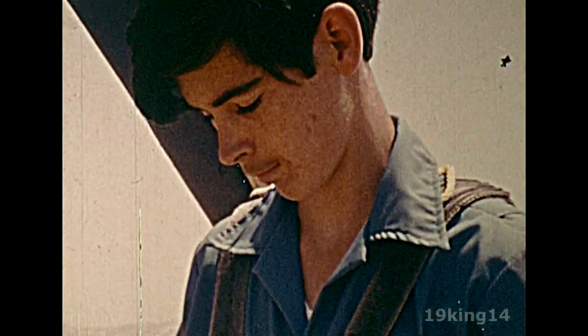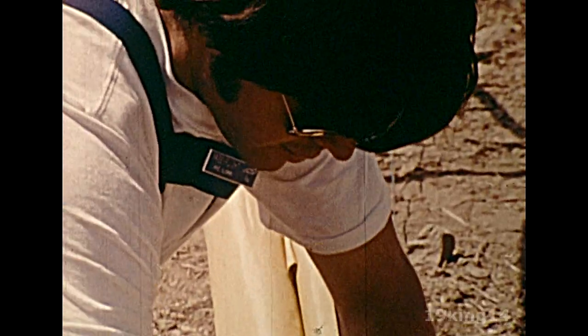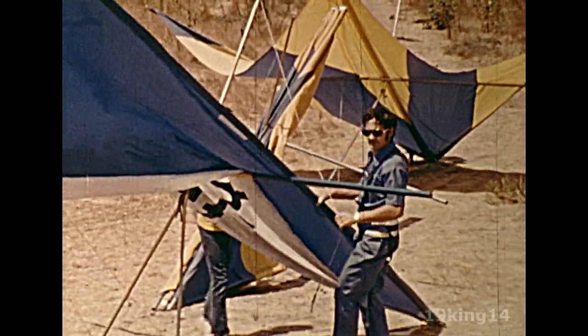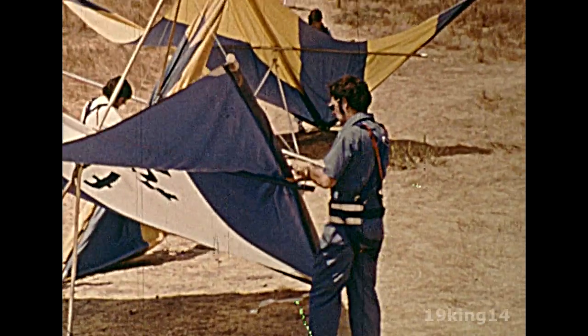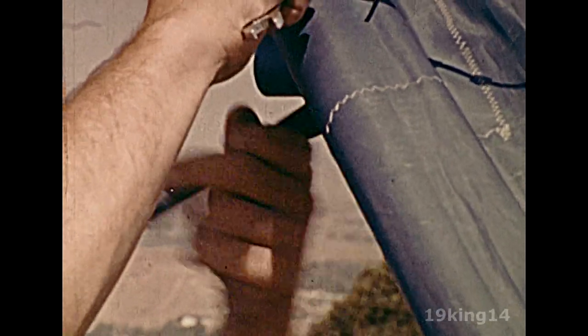Man has now taken the design of a child's kite and fashioned it into an amazing flying machine called a hang glider. But enthusiasts still call it a kite. Here, a mountain is his runway, and his flight schedules are set by weather.